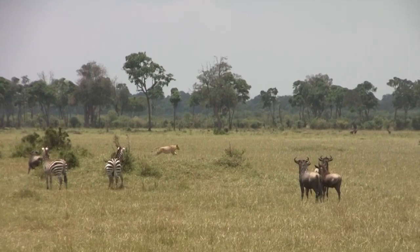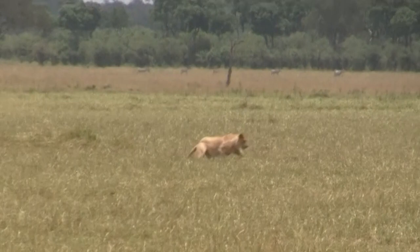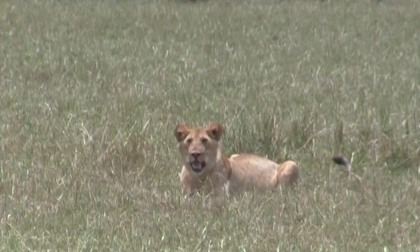Look at her, she's still going. Yeah. She's gonna run. She's running. Look at all the animals go. There could easily be another lion somewhere. Yeah, she's got a baby warthog. Baby warthog in front of her. She got it. All right, this lion has a baby warthog. It's like a young male.